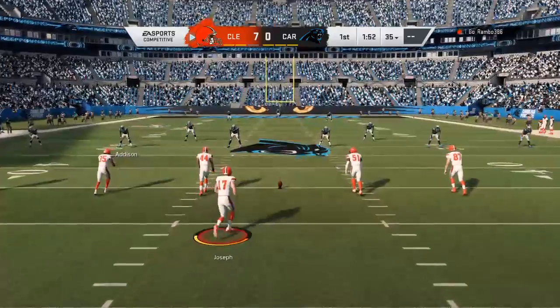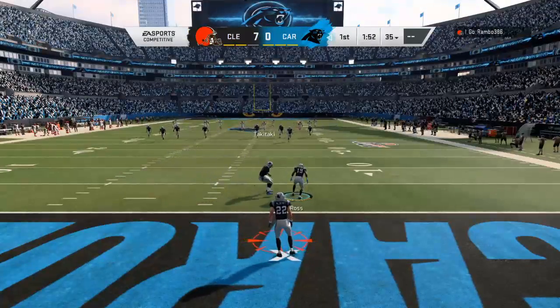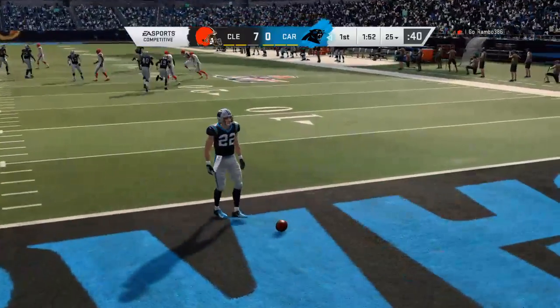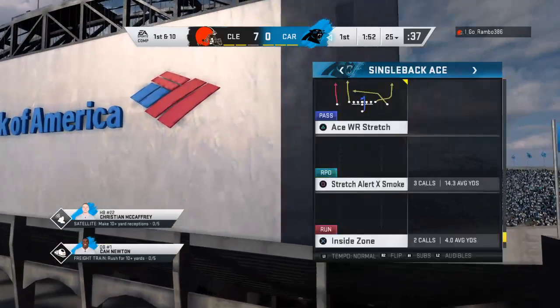Joseph now to kick this one away. This fielded a few yards into the end zone. And no run back here. This will be a touchback, and it comes out to the 25-yard line.